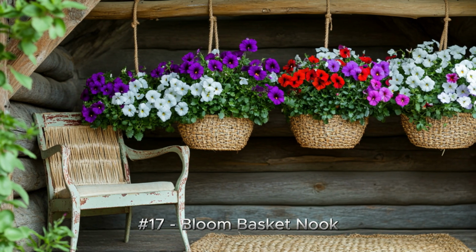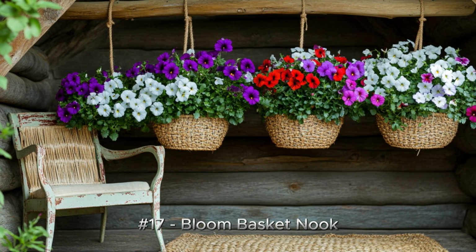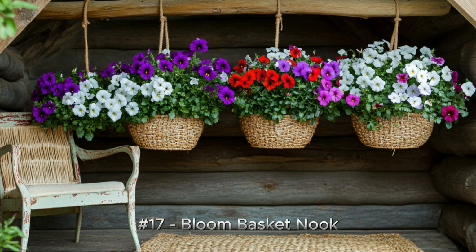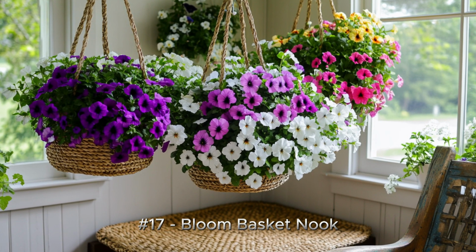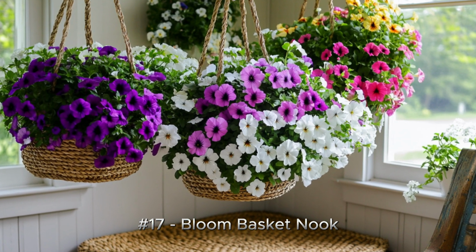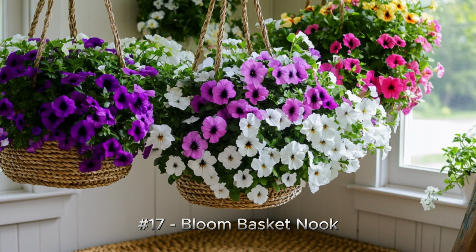Idea number 17. Bloom Basket Nook. Woven baskets hang from a wooden rod, each one filled with vibrant flowering plants like petunias, pansies, and alyssum. The colorful blooms create a lively and joyful atmosphere, while the soft lighting adds a cozy touch to the nook. A vintage chair and woven mat complete the space, inviting relaxation and enjoyment of the beauty around.